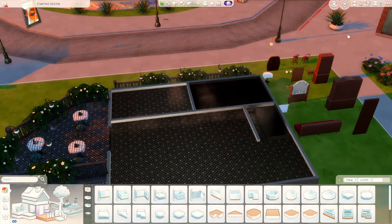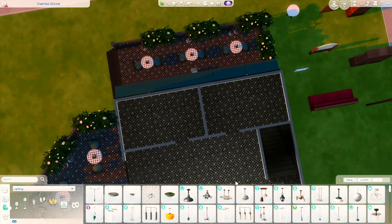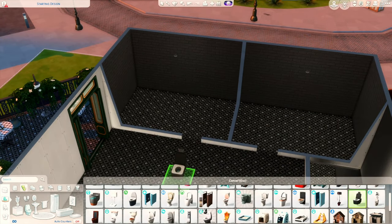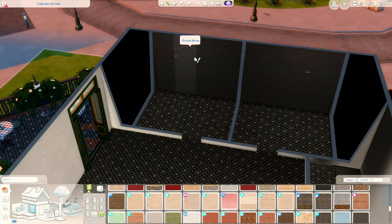And upstairs, here we have the bathrooms. The upstairs was huge, so I had to make the bathrooms pretty big, but you can't have a fancy bar without fancy bathrooms too, right? So yeah, I ended up walling off the toilets just for a little bit more privacy. And then we have some massive sinks in here as well.